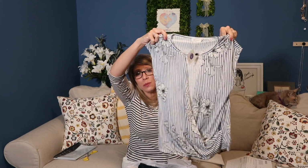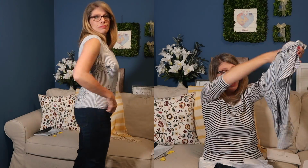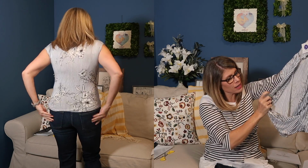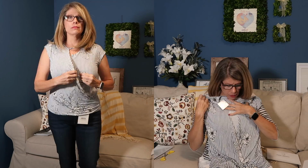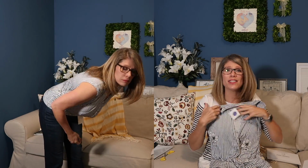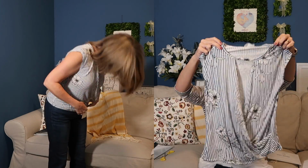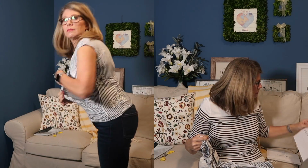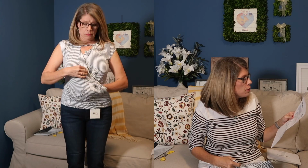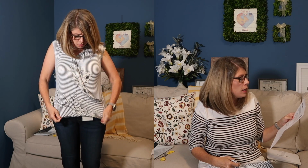Anyway, okay, so this one is really cute. It's a little shorter than I wear, but the crisscross here in the front is what I'm not fond of, and there's no closure. So we'll see. I'm definitely gonna try it on. It's really cute. It's very soft. This is a crossover V neckline with tied detail, medium, red plaid floral.